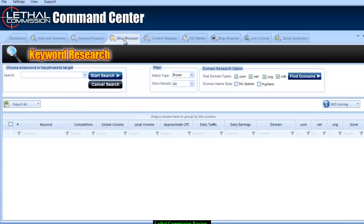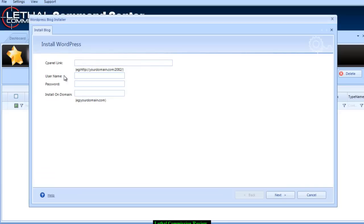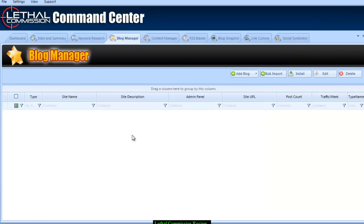All right, moving on to the next tab, it's Blog Manager. So this is where you either add a new blog, bulk import your existing blogs, install a blog, or edit existing blogs on your system right here. If you click on install blog over here, it'll open a dialog box where you can enter your cPanel link, your username and password for the cPanel, and the domain that you want to install the blog on. I'll do a separate video to show you how I would do this from start to finish of installing a new blog using the system. So look out for that video.